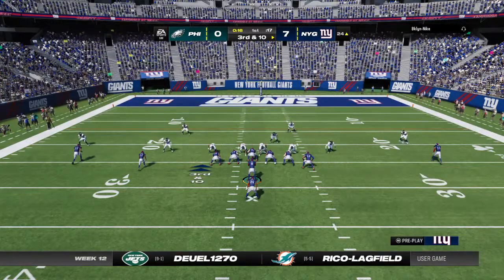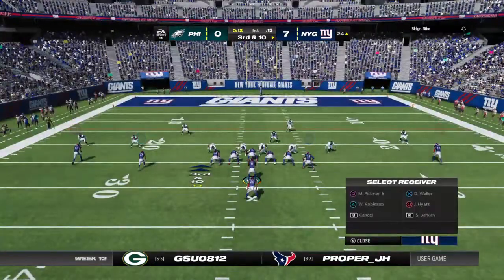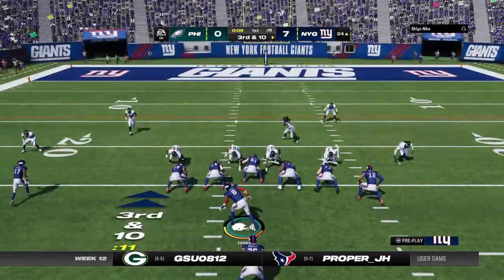Mike 17, Mike 17. Hey, D-line, let's get in. Dom Capers. Mike 17.